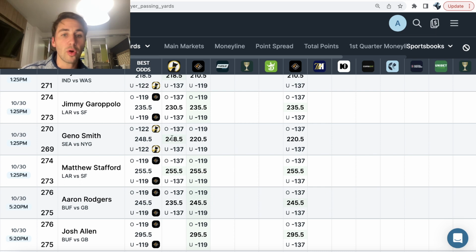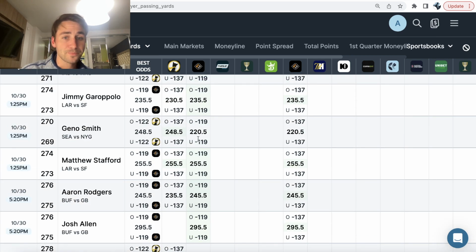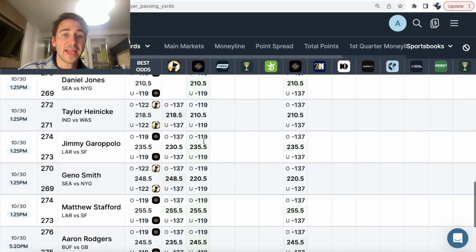So I'm looking for these big line discrepancies where I can take the over on PrizePicks and the under on Underdog Fantasy. And oftentimes there's these huge gaps where you're able to take advantage of betting the over on one sportsbook, the under on another sportsbook, and have a pretty big middle opportunity, right? The probability that Geno Smith has exactly 230, 240, 235, 245 passing yards, it's not small. A 28-yard difference is pretty massive in terms of player passing yards. So this is the first pick I ended up going with.